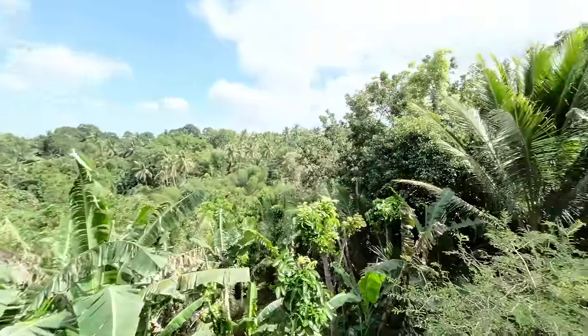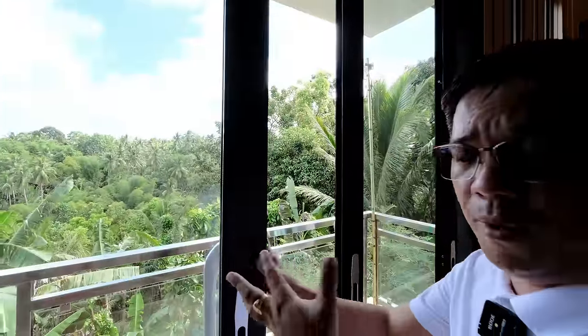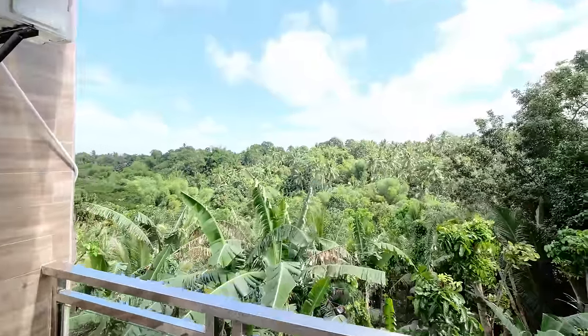Fronting your backyard. This is your backyard with access to riparian rights. Riparian rights meaning you have access to the stream or the lakes and then the rivers, which we will go to, no? So you can see that there really is a river here.